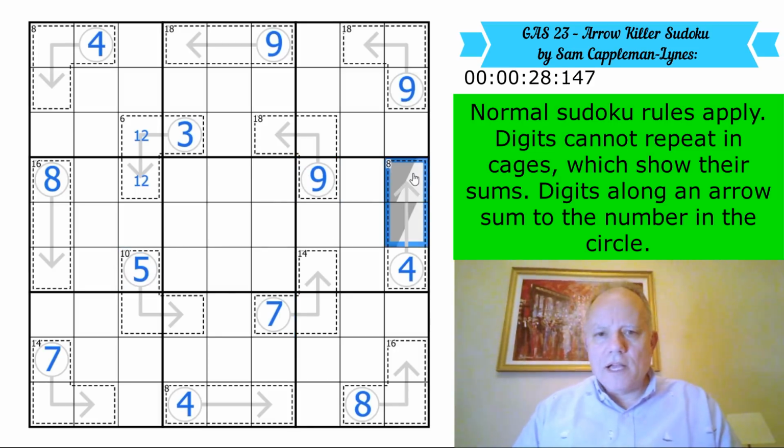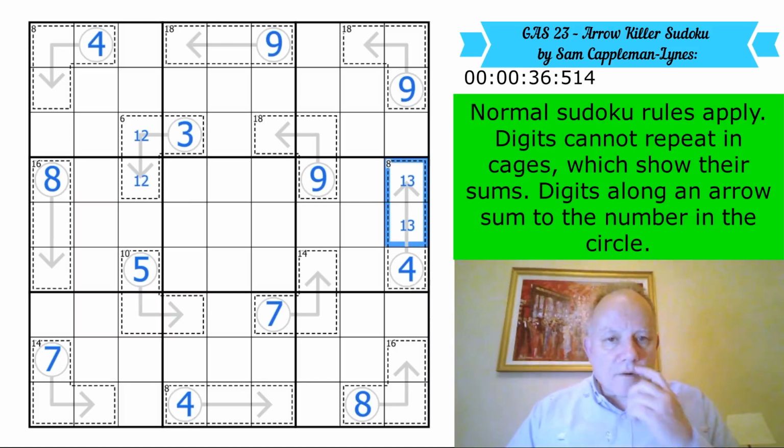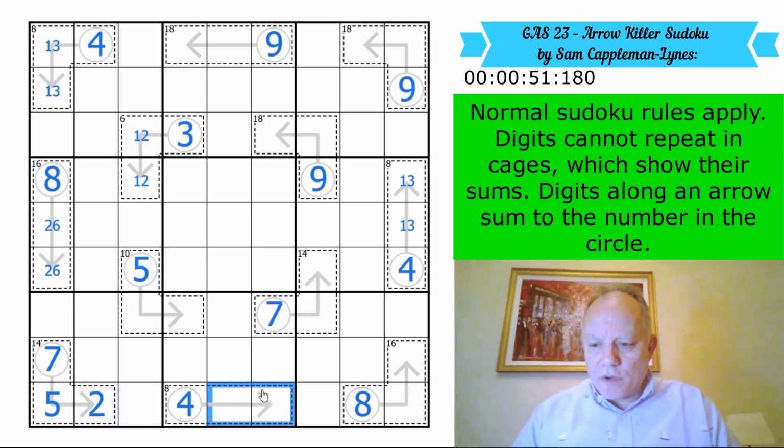So the 4 has, oh, what happened there? Let's undo that. The 4 is made up of 1 and 3. Still got the colour on. That 4 is also made up of 1 and 3. Obviously, that means the 8 is 2 and 6. This has to be a 5. Yes, it does, because there's a 4 in the row. That's a 1, 3 pair.